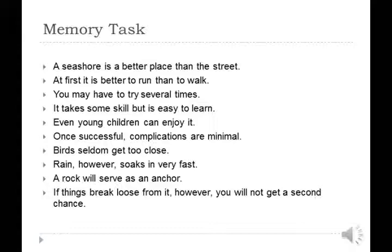I showed this side of the room that the sentences I was reading were pertaining to flying a kite. So the passage you're about to read is about flying a kite. So they had a context to understand the sentences, right? It's easy to remember these sentences when you can put them in some context, when you can think more about their meaning than if they're just 8 random sentences. So this side of the room was able to process the information at a deeper level, and thus they were able to retain it better.